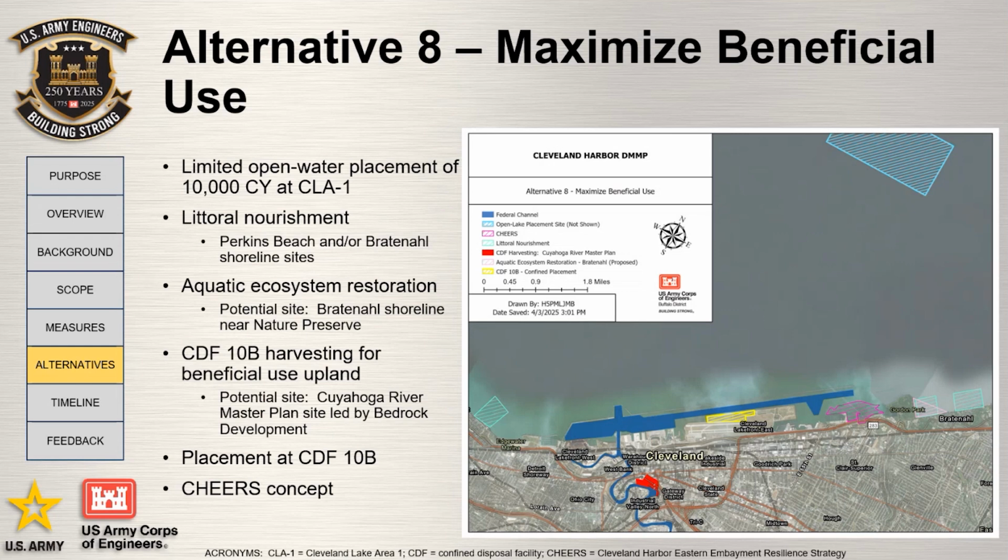availability, harvesting material from CDF 10B for upland beneficial use, potentially at the site shown in red, with subsequent placement of material into CDF 10B, shown in yellow, as capacity is generated, and beneficial use of dredge material for the CHEERS concept, shown in pink. This alternative will leverage beneficial use opportunities as sites become available.